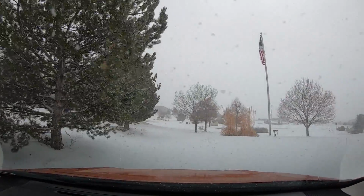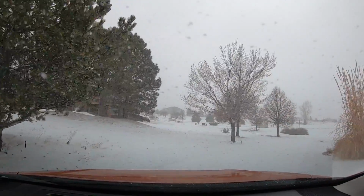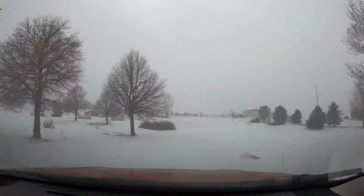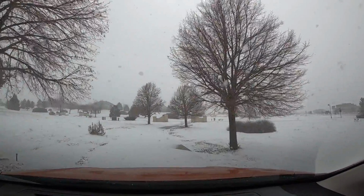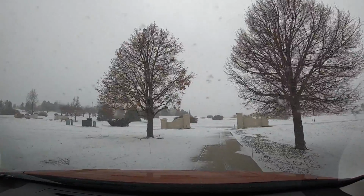Alright, this is meant to be an honest review of the Falken Wildpeak AT Trail. I have a 2015 Subaru Crosstrek. We just got a couple inches of snow here in Colorado. It's blowing around. It's actually pretty icy. And so I thought I'd get it out.